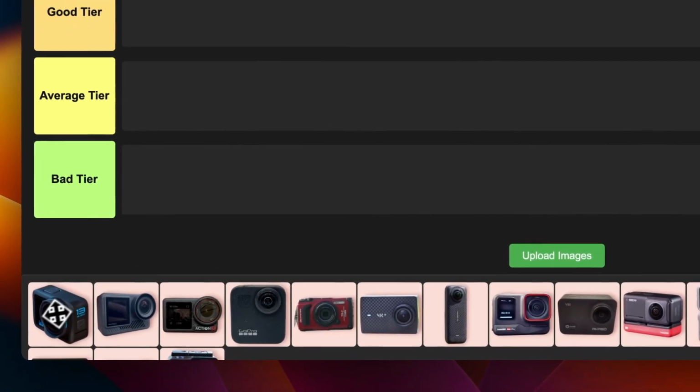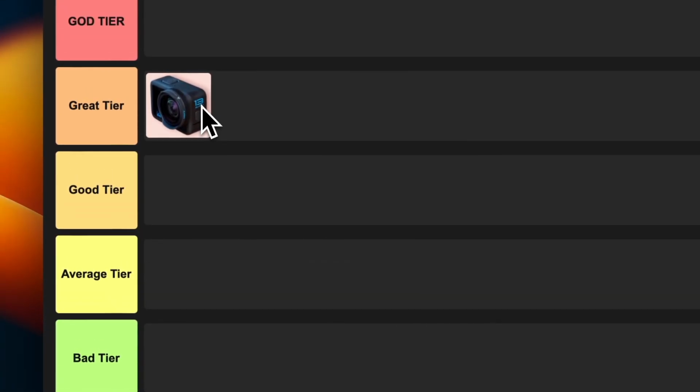Based on what it offers and its price point, I'm putting this one in great tier. It's fantastic for most users but doesn't quite reach that next level.